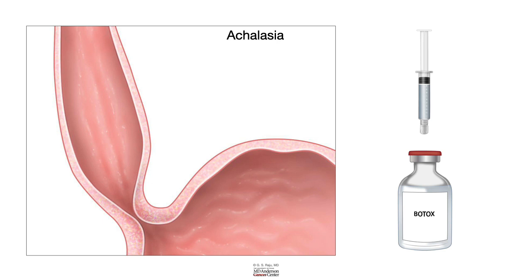Achalasia patients typically present with difficulty swallowing both solids and liquids, and also with symptoms of regurgitation of fluid as the esophagus gets filled up with fluid. Achalasia is typically treated either with balloon dilation or myotomy, a Heller myotomy by the laparoscopic surgeon, or per-oral endoscopic myotomy by a therapeutic endoscopist.